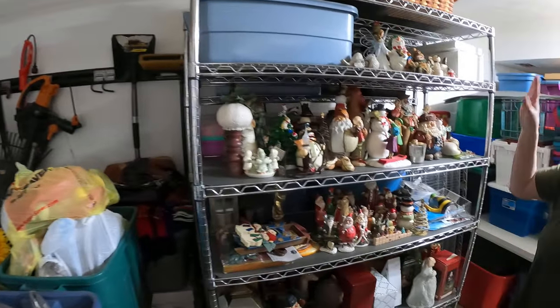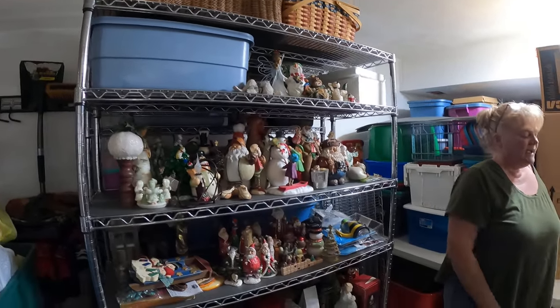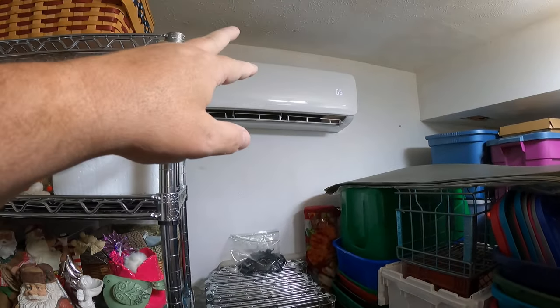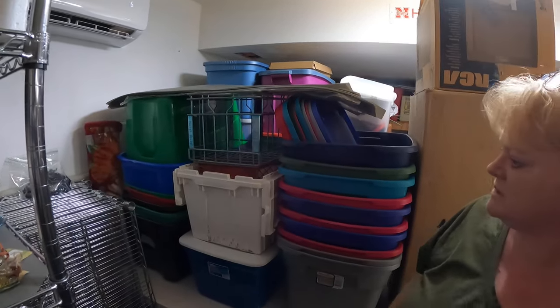Christmas buy, this whole thing. And then these two are from the booth. Okay. And then we have two more racks yet that we might use inside that are taken apart. Yep. But we can't put anything in front of here because then we'll lose our airflow. These are all empty totes that will be sold as well.